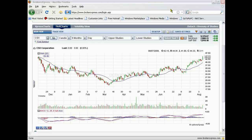You give me a number. Oh, 34.50. You want it to drop a little bit farther? Does it keep dropping on a volume spike, or is the volume really stopping off? Which one's happening? Volume is stopping off. Volume stopping off, drops to 34.50, I'm not doing a thing.